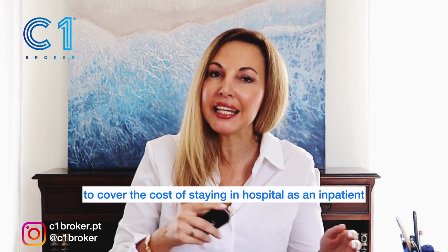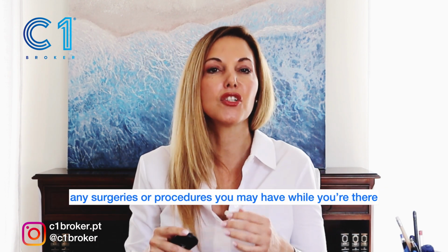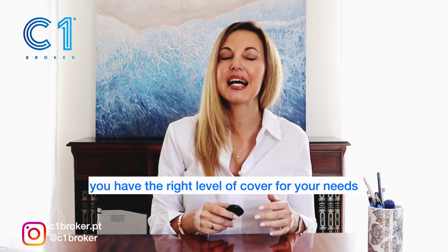Inpatient cover, on the other hand, is designed to cover the cost of staying in a hospital as an inpatient, and any surgeries, procedures or exams that you may have while you're there. Outpatient cover generally has a lower premium than inpatient cover, as it doesn't typically involve as much time or treatment. However, it is important to make sure you have the right level of cover for your needs, as outpatient cover won't cover you for stays in a hospital or more complex procedures.